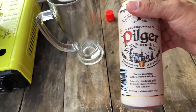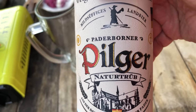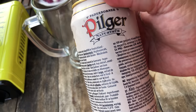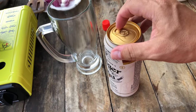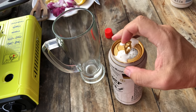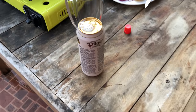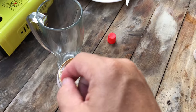Picked up this Pilger, if I say that right, beer at Angel's Bakery today. This is, I think, 95 pesos. You have to go back and look at the video. But that is a good can of German beer for a couple bucks right there. I like the Francis Connor, that's my favorite, but it's close to 195, like 200 pesos, that's $4. So I can get this gentleman right here for $2. So I can get two cans of beer for the price of one Francis Connor.